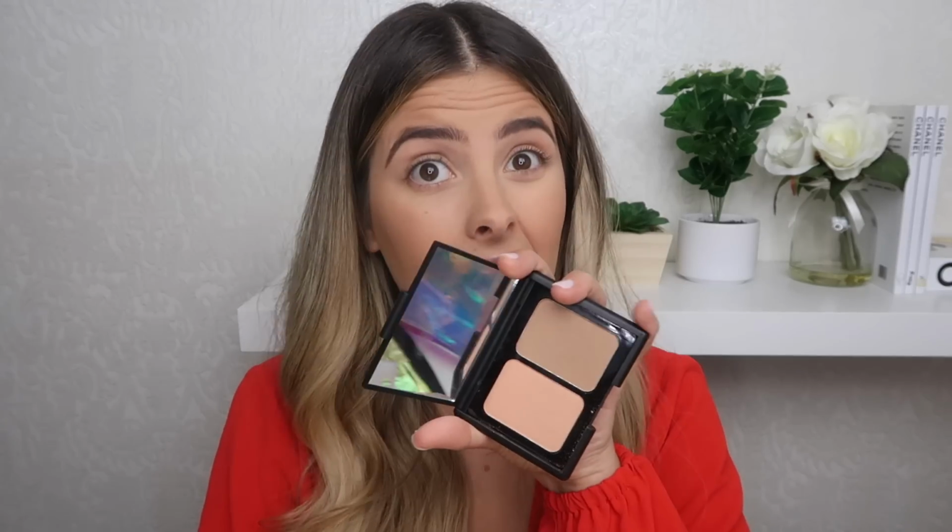Now this blush is super soft in pigment. It's almost like it's not really showing up on my skin at all. I don't know how it's going to look once I have a look at the video, but at this stage, I'm not really finding that this blush is doing a whole lot, but the bronzer I like.